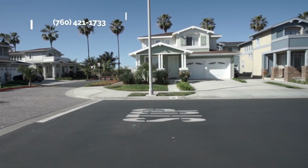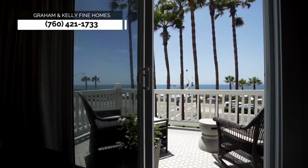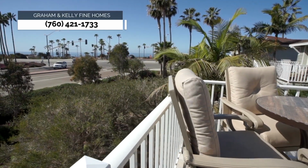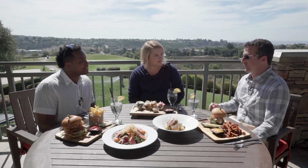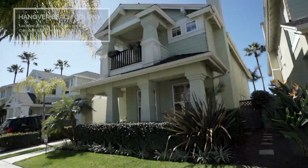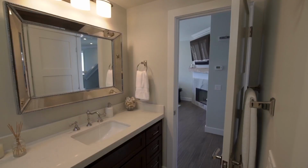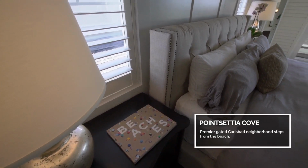Now, one of the biggest parts, what's the price points to get into each of these neighborhoods, Graham? You can go over $1 million if you're in the higher elevated streets, because they're going to have some kind of an ocean view or lagoon view. For the condos, especially the ones that Kelly mentioned, those are incredible because they're right across the street from South Carlsbad State Beach, right on Carlsbad Boulevard. Some of them have whitewater ocean views. Those start at just over $1 million. In Hanover Beach Colony, you can get up over $2 million, depending on your location and condition. Poinsettia Cove, you're $1.1 million to about $1.4 million if you're on the ocean side.